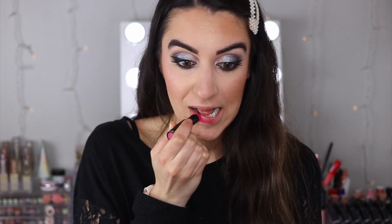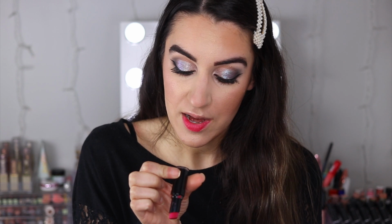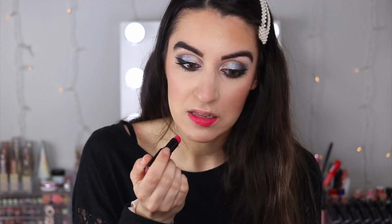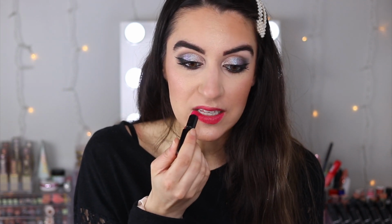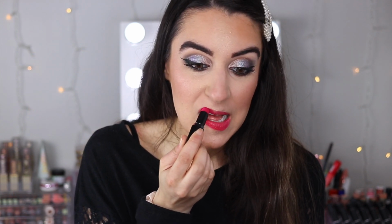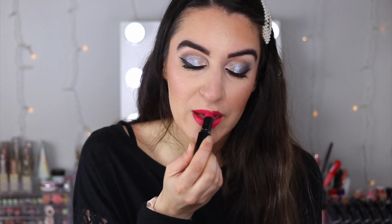I'm just adding some chapstick. I also haven't used this formula in a while. It's the Wet n Wild Mega Slicks lipsticks. I should have let him pick from my MAC lipsticks. I would have been safe. Then this would have been no fun.